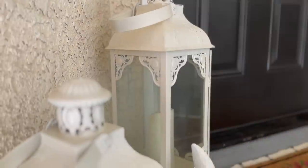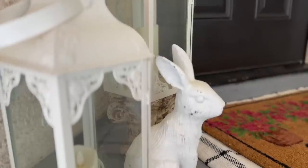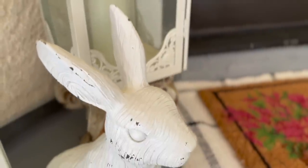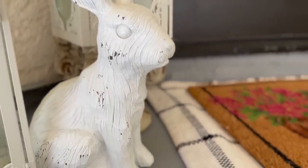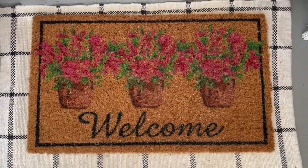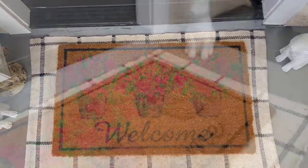I really wanted to make this entrance really welcoming with a tad bit of character, so I thought that adding some lanterns, a layered doormat, and a planter right here in the entrance would do just the trick, and I love how it turned out. I found the lanterns at Hobby Lobby a few years ago, and those super cute bunnies I purchased at Ross a few years ago, as well as these two mats. But I did find the top one, I believe it was Ross or Marshall's, and that black and white bottom mat was found at Target.